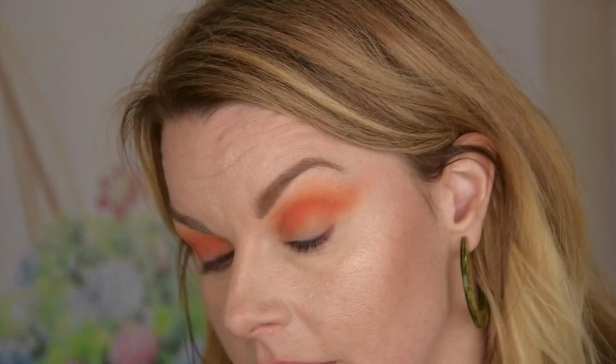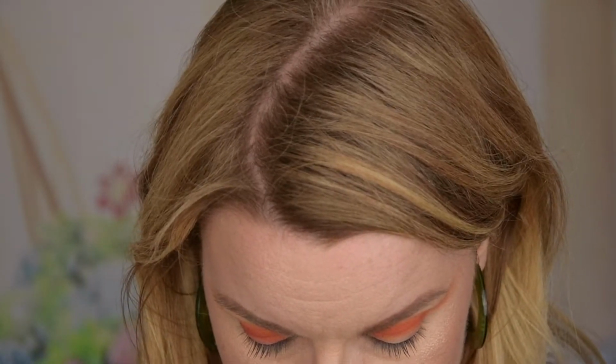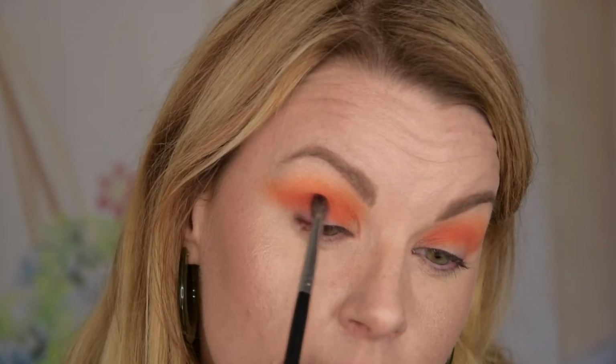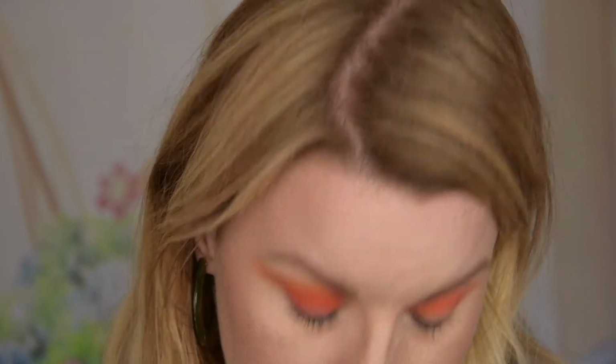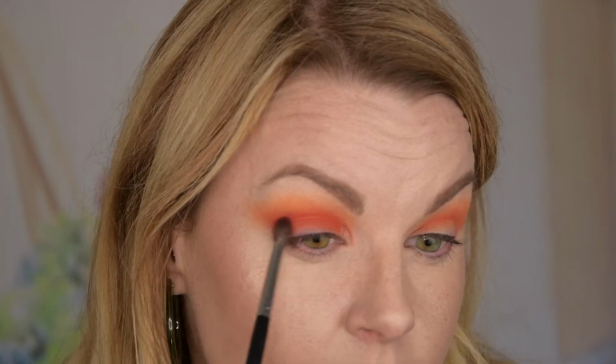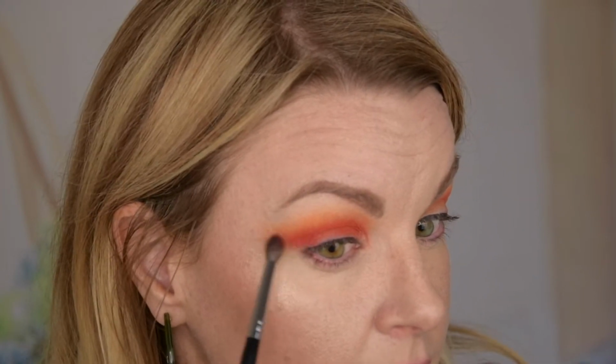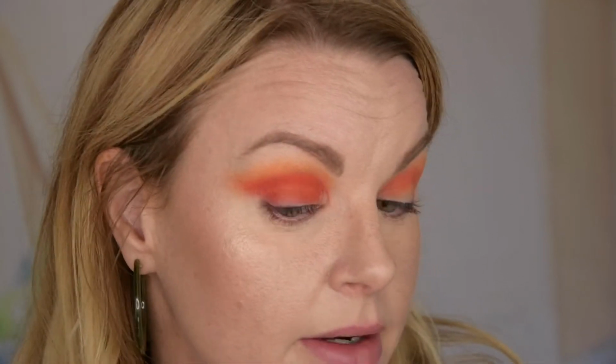Just pack on a little bit more here. This is really, really bright. It is very beautiful though. What do we want to do now? I want to add more red, but I'm going to take a smaller brush this time. And I'm going to take this Blaze again. But I'm just going to be a little more precise here. And I think I need to cut the lid as well. This is a really nice red. Feels like it's a tomato red.